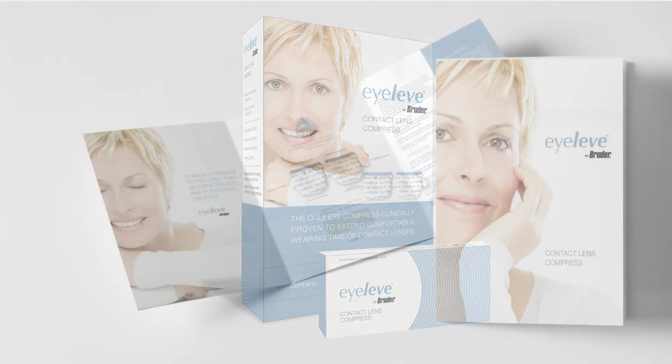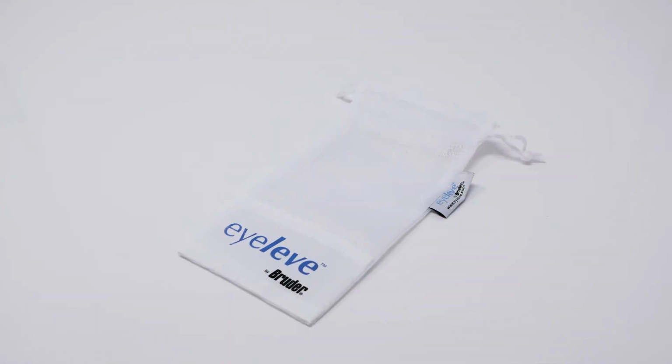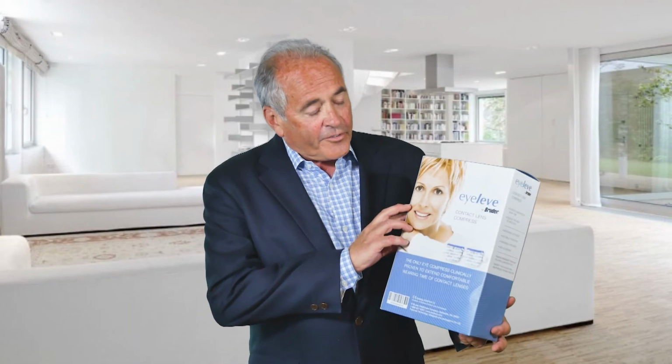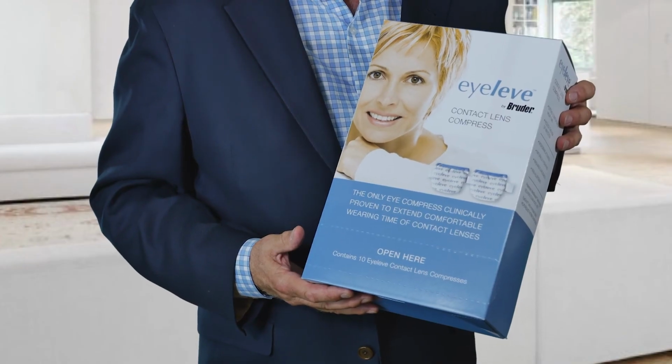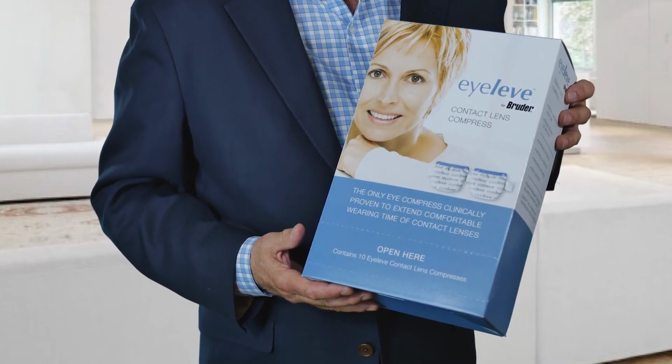They can withstand the rigors of daily use and regular washing, and unlike the components of other compresses, patented MediBeads will not break down. Eyeleve packaging and literature have been designed to appeal to the contact lens wearer demographic. The compress also comes with a reusable storage bag. It's conveniently sold in a 10-case self-feeding display, perfect for use in a contact lens dispensary. Cases of 20 compresses can also be ordered.